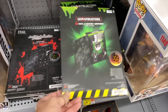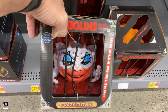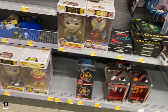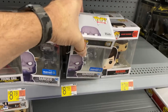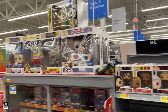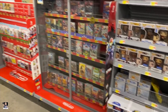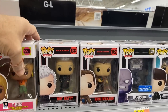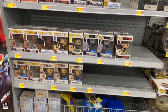13 days of ghostly surprises. What are these things? Wow. That's, all right. There's Gizmo. Dark Side. Ghostface. That's a cool looking pop. Sulu. All right, Michelangelo. I don't know. This may be the only section, guys. So, I don't know. Chili. So, if I find anything else, I will let you know. If not, I will see you guys at Target.